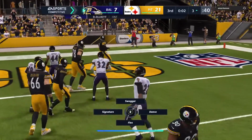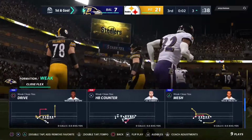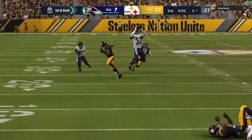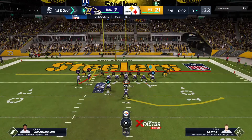Picked off at the 18, and they'll spot him at the 3-yard line. The Ravens will take over first down and goal to go at the 3. Quite a turn of events. This is 1st and goal from the 3.